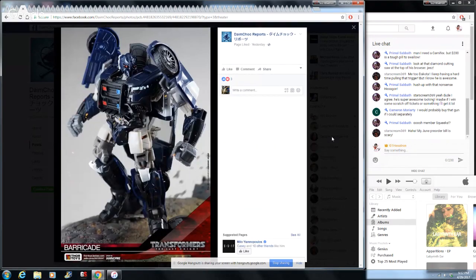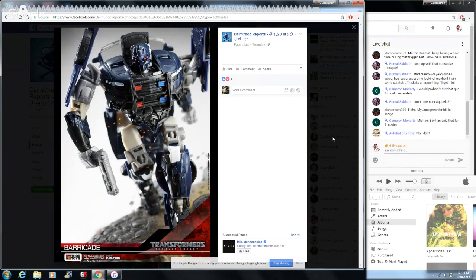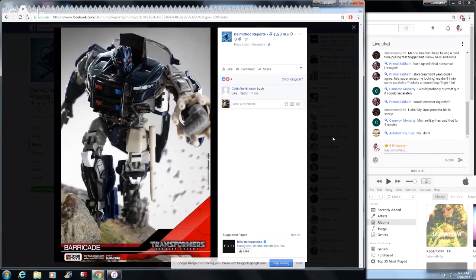All right, so we got the Barricade, the Hasbro version. We got the Takara, we'll look at the Takara a little bit later here, but it's a lot different, isn't he, from the first movies? Oh, God, yeah, he's tremendously different. I mean, let's be honest, how many times have they actually killed this guy off and brought him back? Every once in a while I'll be watching one of those movies and I'll see him in the background and I'm like, yeah, it's the same model.